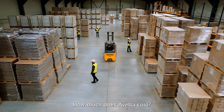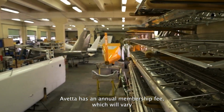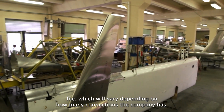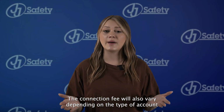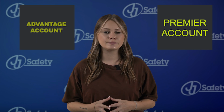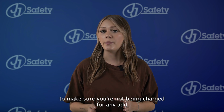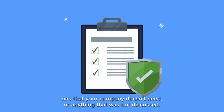How much does Avetta cost? Avetta has an annual membership fee which will vary depending on the size of a company, and a connection fee which will vary depending on how many connections the company has. The connection fee will also vary depending on the type of account the user has, either a Premier or Advantage, which depends on the scope of work. Also, when Avetta provides their invoice, double-check to make sure you're not being charged for any add-ons that your company doesn't need or anything that was not discussed.